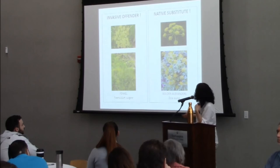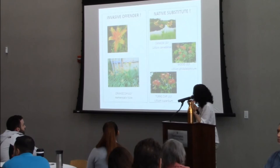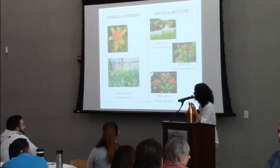And daylilies. We do see daylilies everywhere. Again, there are many, many native substitutes as far as different perennials. And there are native lilies. So the Canada lily, the wood lily, the Turk's cap lily, they're a little more finicky than your typical daylily. However, if you need something that's just going to be a beast and can grow anywhere, there are many other native substitutes.